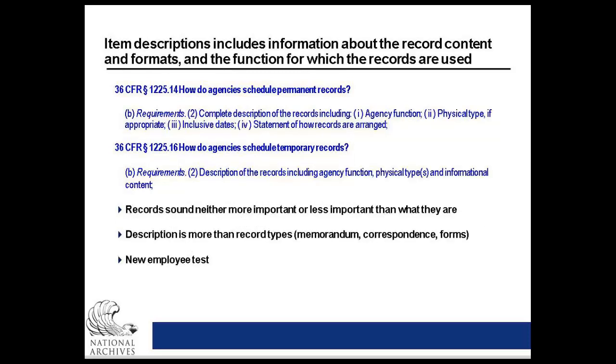And associated with that, the description of the item that you are scheduling should include information about its content and formats and the functions for which the records are used. Again, I've given you the code for the sections that cover scheduling both permanent and temporary records. You can see what's required. You want to really describe records accurately and clearly. You don't want them to sound more important or less important than what they are. Again, you want to do the new employee test.